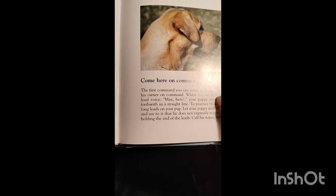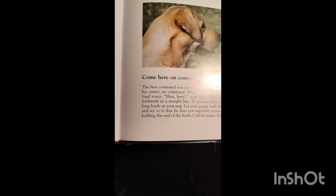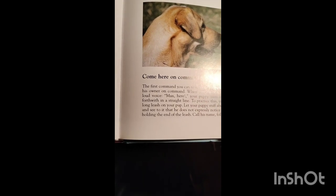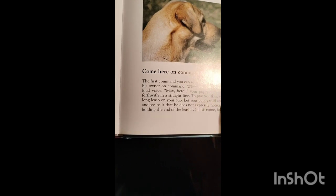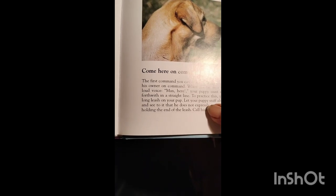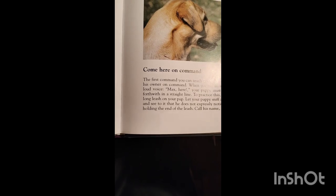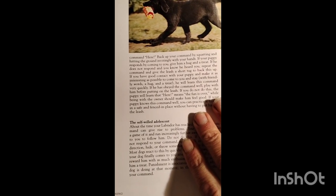The first command you can teach your puppy is to come to his owner on command. When you say in a cheerful and loud voice, "Max, come here," your puppy must come to you forthwith in a straight line. To practice this, you can put a long leash on your pup, let your puppy sniff about and play, and see to it that he does not expressly notice that you are holding the end of the leash. Call his name, followed by the command "here."